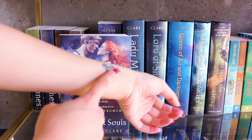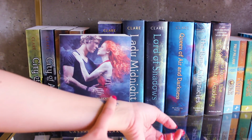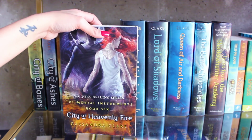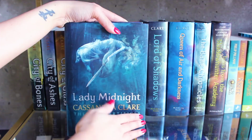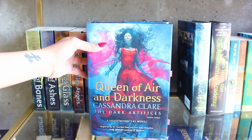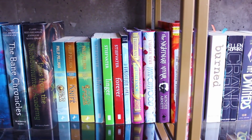Oh, also, just to show you how much I love this series, I do have a rune tattoo. It's the Parabatai tattoo. City of Heavenly Fire. Then I have the Dark Artifices series, which the first one is Lady Midnight, Lord of Shadows, Queen of Air and Darkness. Then I have the newest series that I just read.